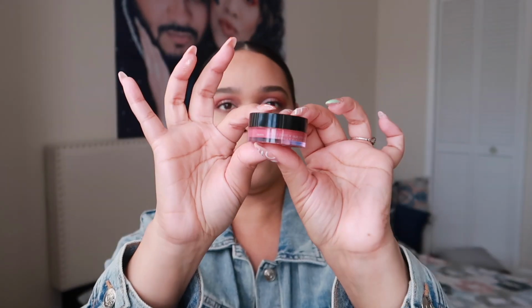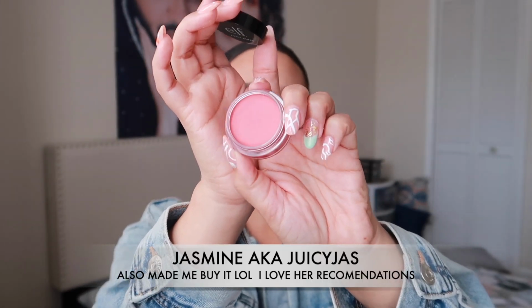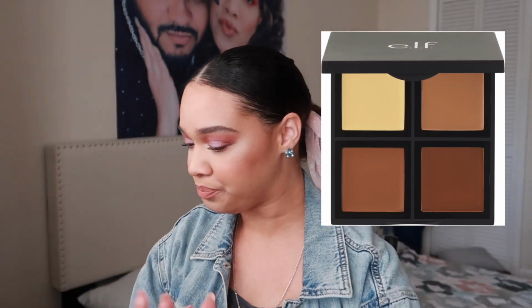Another blush, but this one's a cream blush from the brand e.l.f. Putty Blush in the shade Tahiti. I really love this cream blush. It's very pigmented as well, so a little bit goes a long way, but I really enjoy this blush, and my skin loves it because, like I told you guys, my skin is very dry, so anything cream, my skin will love it. The e.l.f. cream bronzers, I love that palette as well. So if you guys don't know which one it is, I'll try to post a picture somewhere around here.